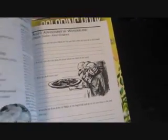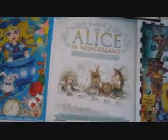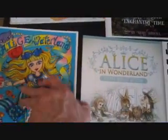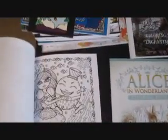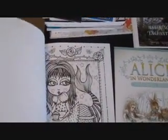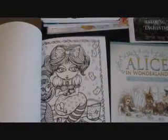Another Alice Adventures, and this one is partial coloring and partial writing. These can be very different from each other. This is a mermaid version of Alice in Wonderland. Simplistic artwork style, in my opinion.